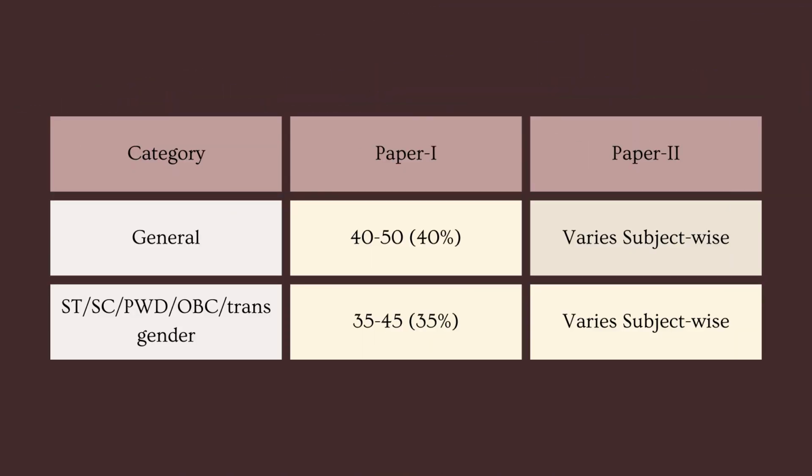Now that we have seen the differences in the question paper format, let's move on to the marking scheme. For UGC, paper 1 and paper 2, since UGC now has around 91 subjects, each subject's marking scheme will be different, and same with CSIR. Each subject will have a different marking scheme. As far as the general trend is observed, for paper 1 the cutoff is around 40%, and if you belong to any other category as mentioned, then the paper 1 cutoff is around 35%, and paper 2 varies subject wise for both, so it keeps on changing. And even if I've mentioned 40% and 35%, it is subject to change.